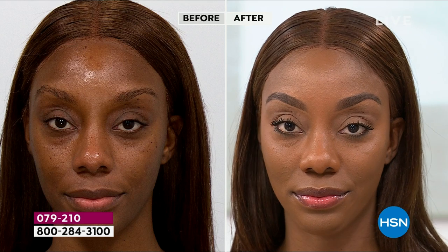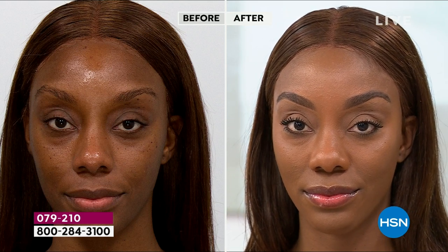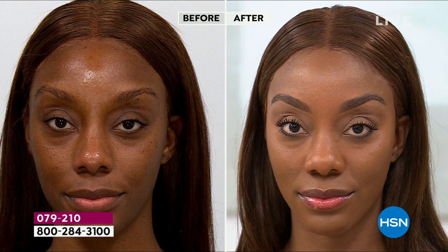And you know what I think? I honestly feel, look, I'm 70. Look at that. Look at her dark circles. Exactly. Look at the puffiness. Look in the after.